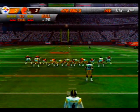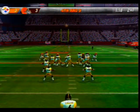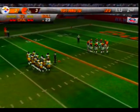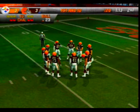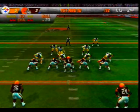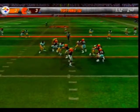Welker is back to receive this kick. This one goes out of bounds. Ball on their own 23-yard line. The Steelers with a four-man front. Blitz is coming.